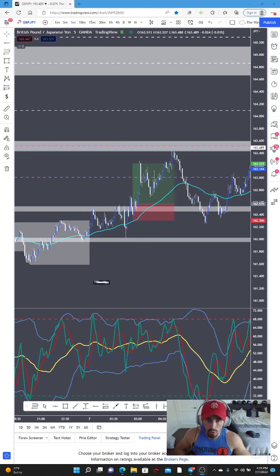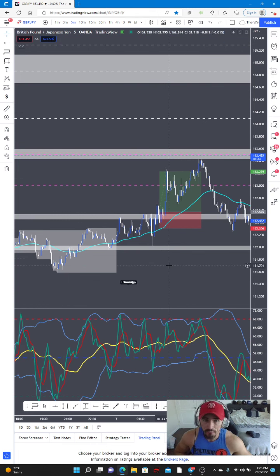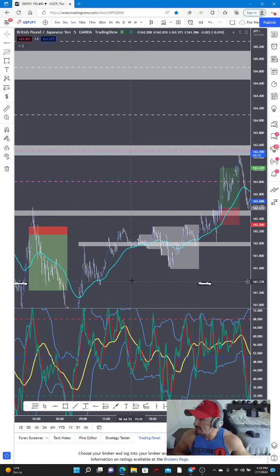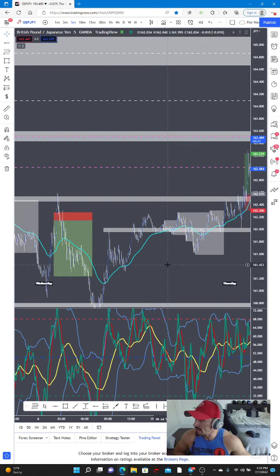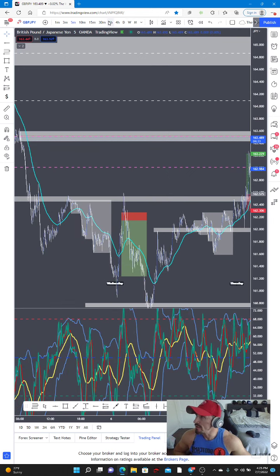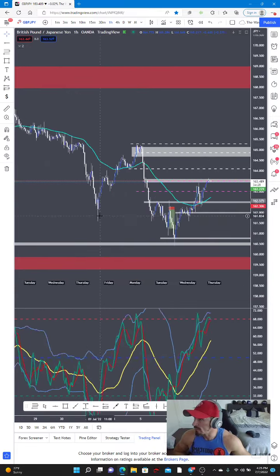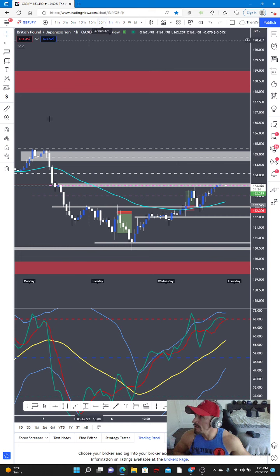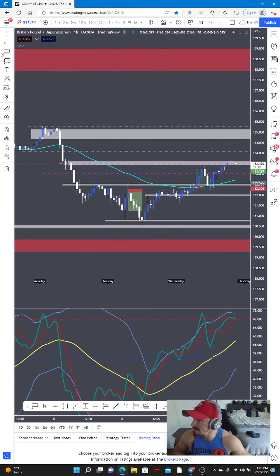Today we're gonna go over a trade I took last night on GJ on the 5-minute time frame. So when we looked at GJ last night before the London session, if you look on the hour time frame, we were at this area that was a very strong resistance.